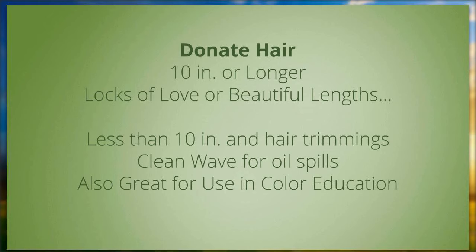If you have virgin hair that's 10 inches or longer, definitely you can donate it to Locks of Love or Beautiful Lengths. And there are probably many other charities that will take that hair and either make prosthetic wigs for people who need them and can't afford them, or will make those wigs, sell them, and then use the money to help people in need. There are a lot of programs out there. I'm not endorsing anyone in particular, but you should take a look at these two, and you could do a related search on Google to these two websites, and you can find many, and probably some local to your area.